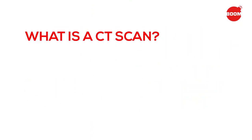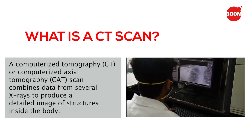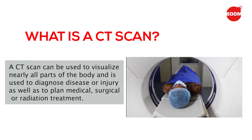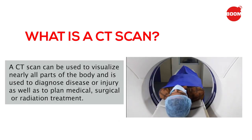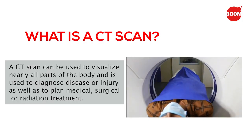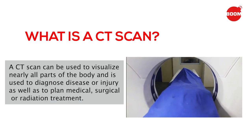Let's find out. What is a CT scan? A computerized tomography or computerized axial tomography scan combines data from several X-rays to produce a detailed image of structures inside the body. A CT scan can be used to visualize nearly all parts of the body and is used to diagnose disease or injury as well as to plan medical, surgical, or radiation treatment.